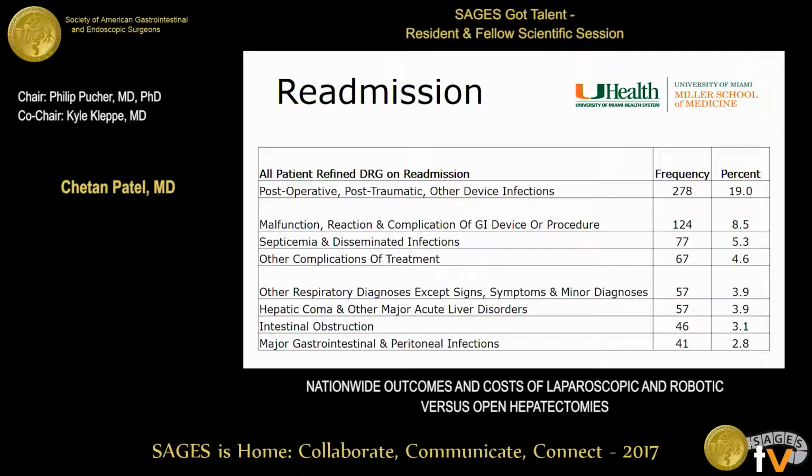Next, we looked at what the reason for readmission in most of these patients were, and we did this by looking at the all patient refined diagnosis-related groups upon readmission. And we found the majority of patients were readmitted for an infection of some sort, and then either hepatic coma or acute liver disorder post-hepatectomy, and lastly, intestinal obstruction.